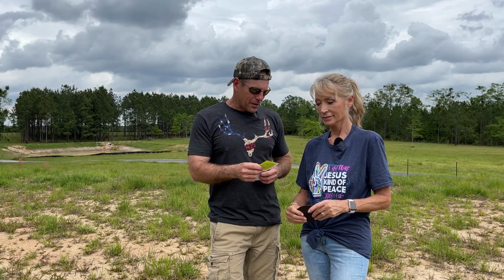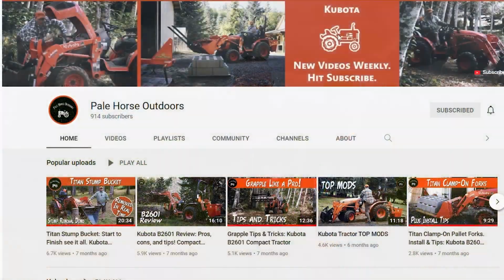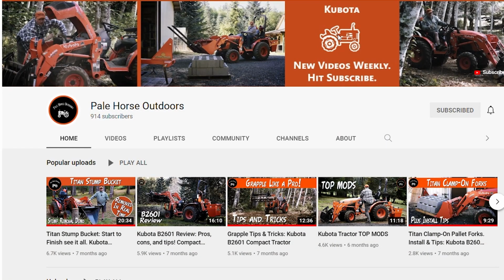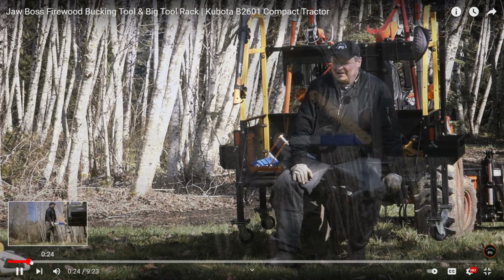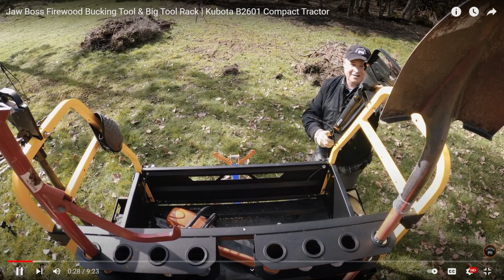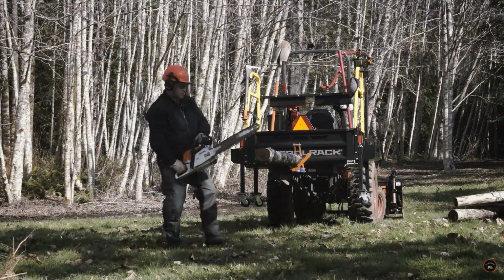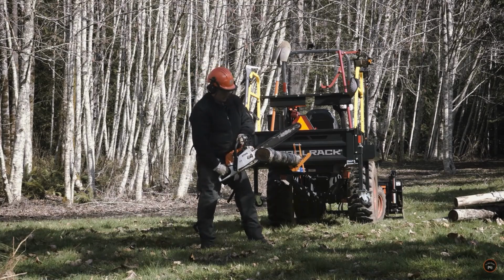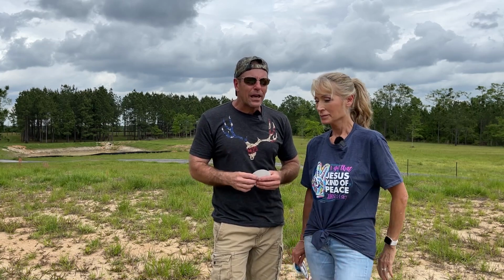Now the second sticker we have is Pale Horse Outdoors. But David out there at Pale Horse Outdoors, I think I found his video because he was doing some fence prep. He has a Kubota tractor, and he's an expert with that Kubota tractor. He has a grapple, and he loves his grapple. You know what I'm talking about, David. And he was using that grapple to pull out that old fence. And we had some old fence to pull out, so I was looking at YouTube videos of how to pull out old fencing. And I think that's how I found David.